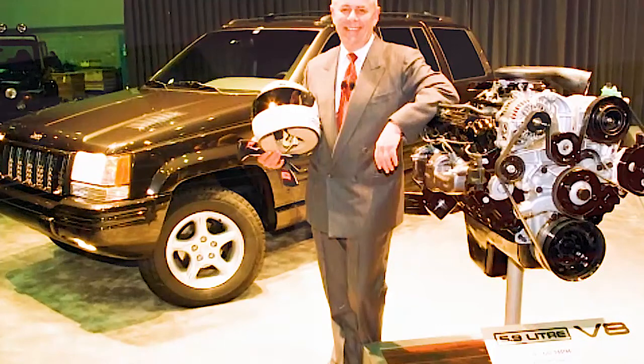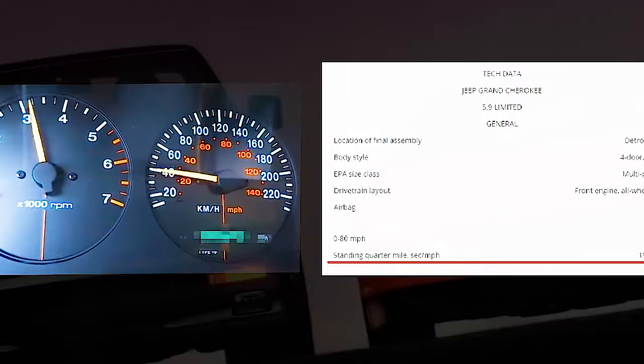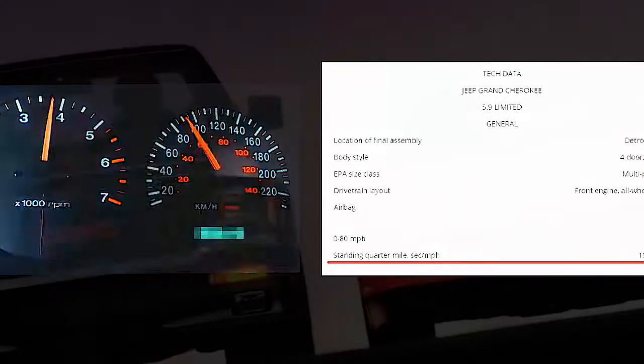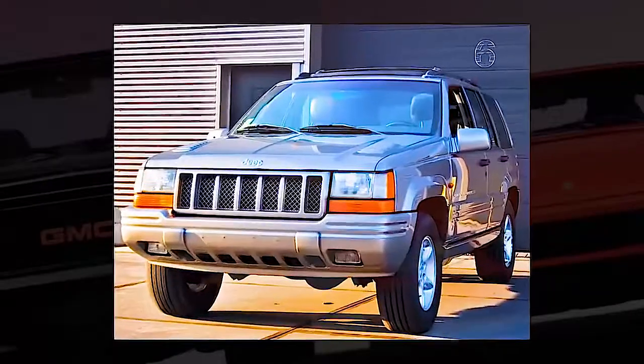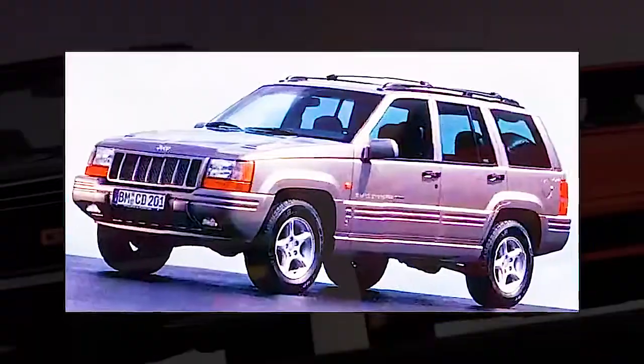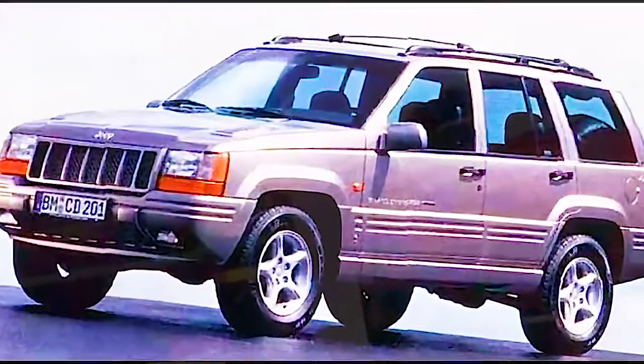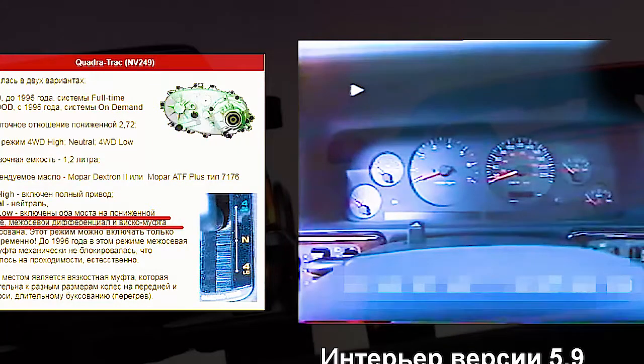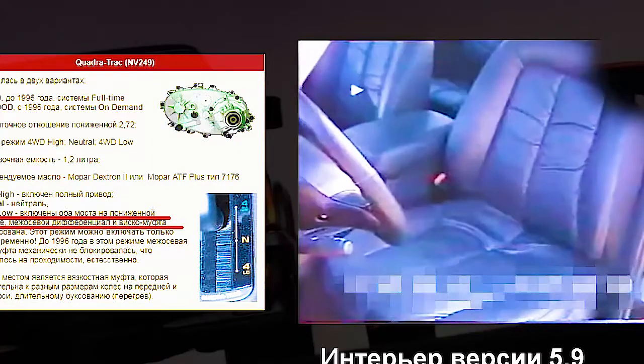The main external distinguishing feature of the Model 5.9 was the characteristic gills on the bonnet. And the 249th solution, in addition to the full mode, also had a Mode 4 of dialogues 5 and 9. In this mode, tanks also turned completely impassable. And all this for a relatively modest $38,000.